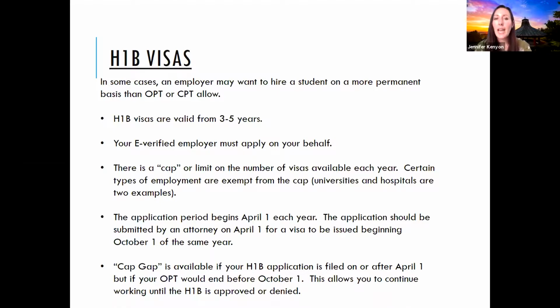There is something called cap gap. What that means is if you're on OPT and your OPT will end between April 1st and October 1st, and you get approved for H-1B, or even if your H-1B is just pending, you would get an automatic extension from the time that your OPT ends until either your H-1B takes effect on October 1st, or if for some reason the H-1B was pending and then didn't get approved, until you get the notice about that. So it gives you a little bit of extra time in case your OPT ends before your H-1B would take effect.